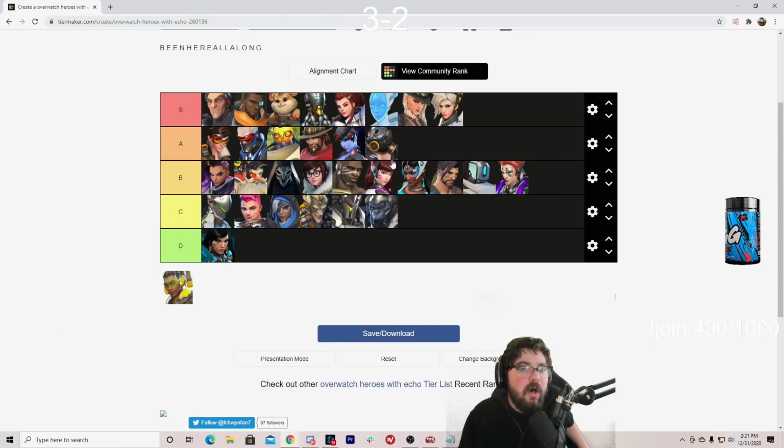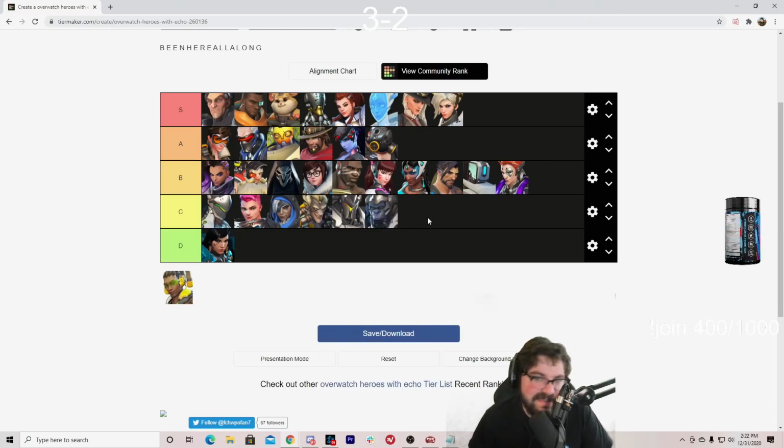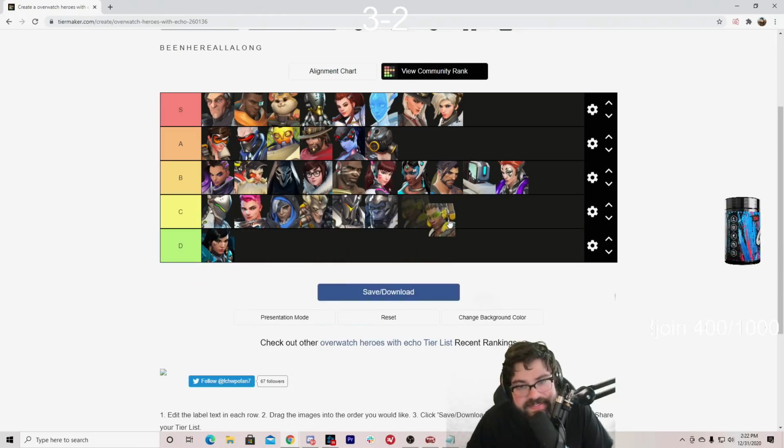Hog, I'm going to put in A tier as well. If the meta's poke and Sigma's played a lot, I think that you can force Hog in a lot of places. The Hog just struggles when rush is played, because then you can run him down and kill him pretty quickly. But since poke's being played, Hog is going to move up to A tier from maybe C tier when rush is good.